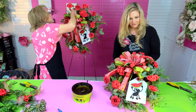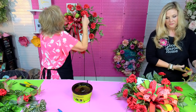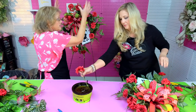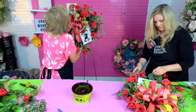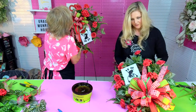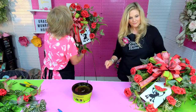By doing our wreaths the way that we do them, it also allows you to use a smaller wreath base, but yet still get a very, very large wreath. That is very important, especially if you're selling your wreaths and you want to ship them.